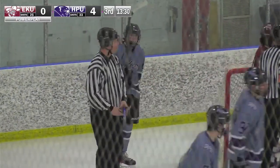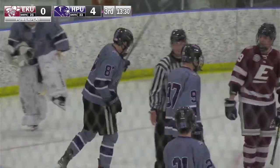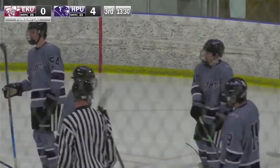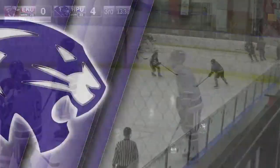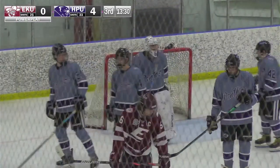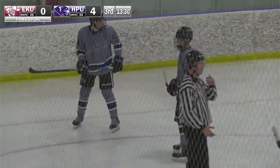And you can hear the hands on the glass right now. They are going crazy for DeFilippo. Oh my goodness, he has been great tonight, and that play just sums it up. Giving everything up. And here it is again. Little off timing on it. We're going to go back to a face-off here.